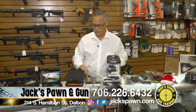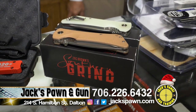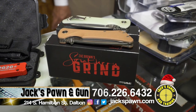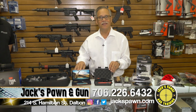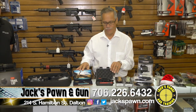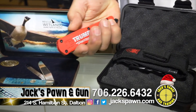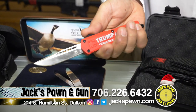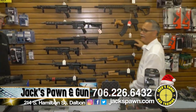So if you're looking for anything Christmas here for pocket knives, we have the Southern Grind knives, which is just a great quality knife. That's a Zach Brown company. We also have Case knives. We have lots of Case knives in stock, just a great gift for dad or your son or whoever needs a pocket knife. We have these Trump knives left over. Well, these are really neat. They're just an automatic knife. Just come by and see these things. They're just awesome.